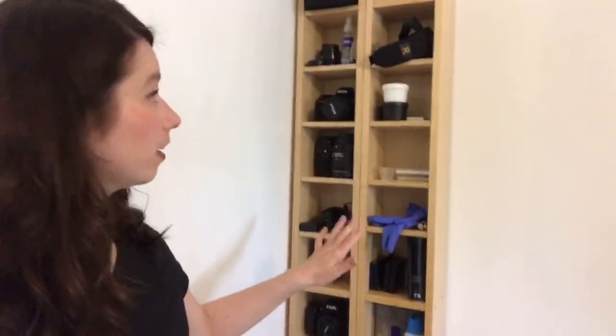Photography equipment is up next. So I'll pick you up and we'll go for a wee wander. Try not to make you too seasick. Okay, more of the awesome CD towers. This is all my camera gear that I use regularly.